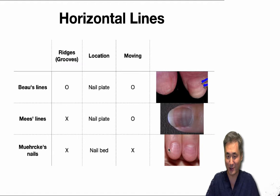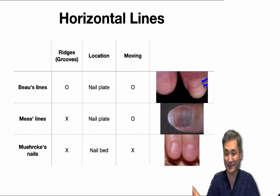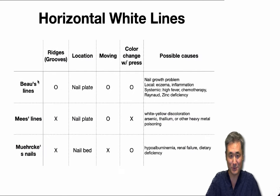Both of them, second Mies line, third Merkus line. This will not move and color will change because the pathology is in a nail bed, not in a nail plate. Nail plate color changes just like a manicure. No matter how much pressure you apply, the color in a nail plate will not change. That is the differentiation tool. Very important differentiation tool. So does it move or does it change with pressure? Not an absolute tool, but you can differentiate Mies line and Merkus line with those factors. So color change: Bose line, of course, it changes, turns to white. And Mies line does not change. And Merkus line, it changes.